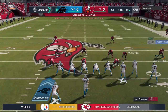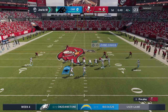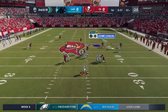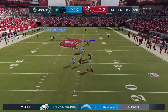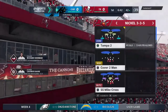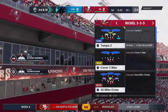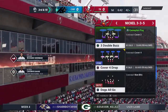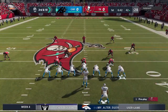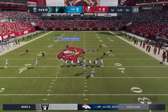Ball on the 42 as they come up 2nd and 10. Throwing again. Russell. And boy, that one drops incomplete, but if he was hit a fraction sooner, it may have been a fumble. Well, so far in this drive, they've done some good work. They force incompletions on 1st and 2nd down, bring up 3rd and 10. That brings up the big question. Do they bring pressure, or do they play coverage on this down? Now they face a 3rd and 10 after back-to-back incompletions.